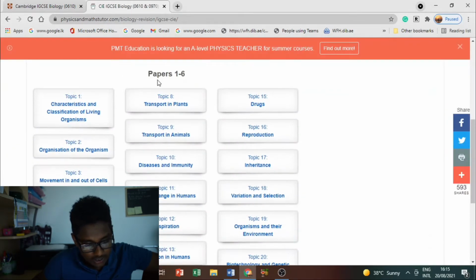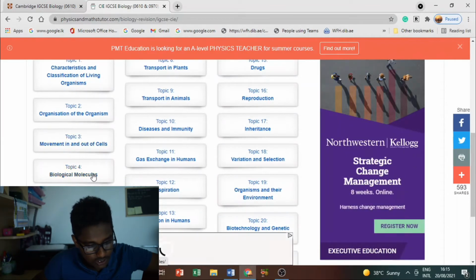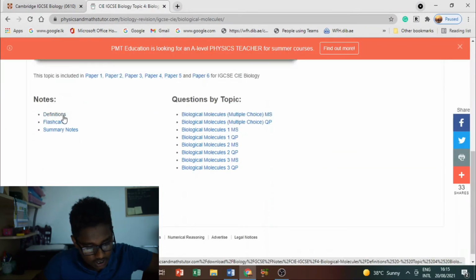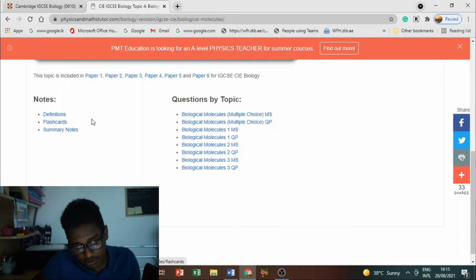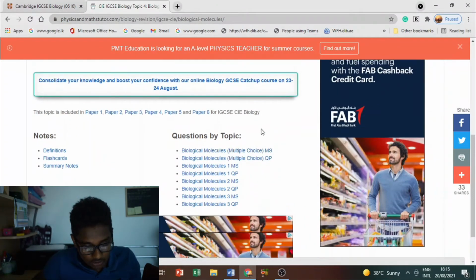you can see topics. So for example, if I select biological molecules, that's topic 4. If I click on that, you can see here it says definitions, flashcards, summary notes. Very, very important. But right now we are not looking at that. You can do it before the exam. You can prepare your flashcards and summary notes and definitions, which are very important for biology. So questions by topic.